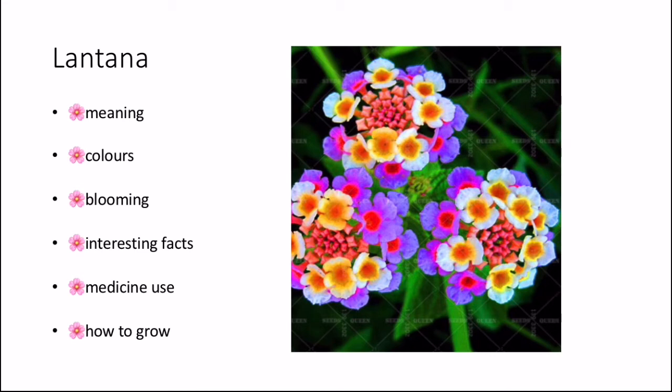How do you grow Lantana? So ensure that you water it regularly to encourage healthy root development, and it will grow best when 1 inch of the soil is watered per week, and watering regularly allows the flowers to grow to full size in great numbers and grow steadily.